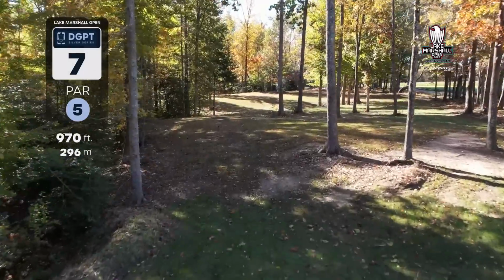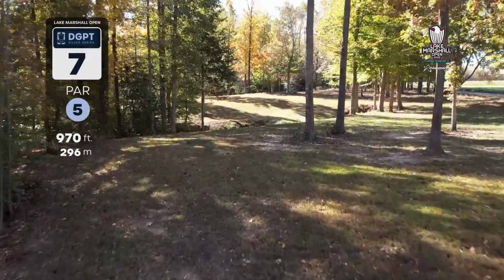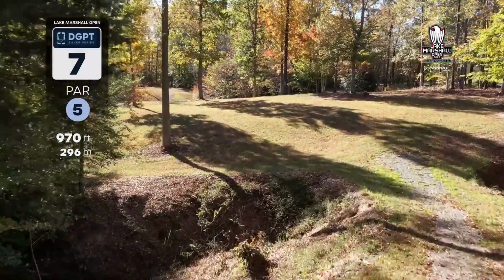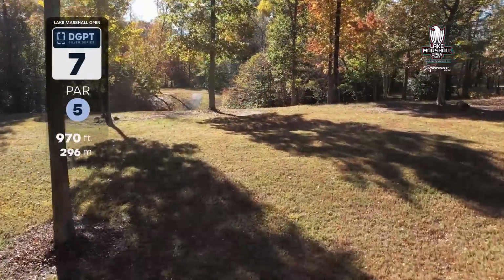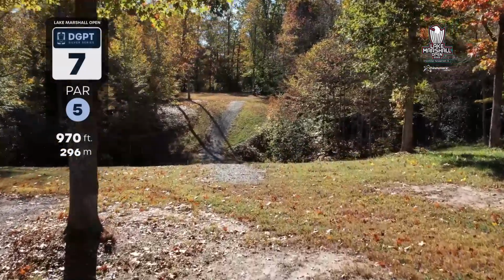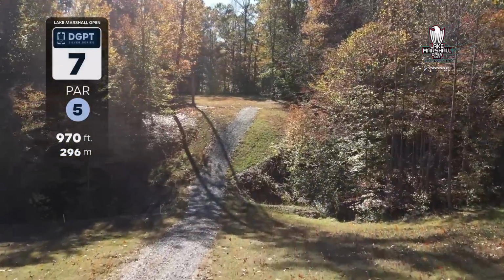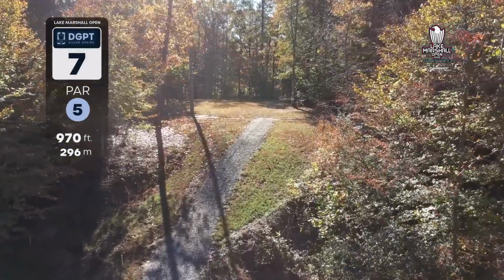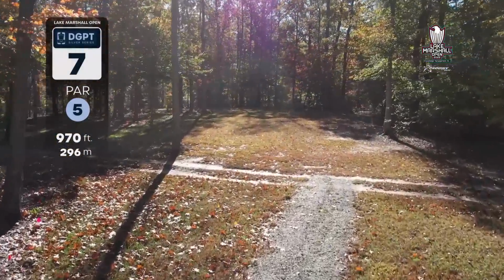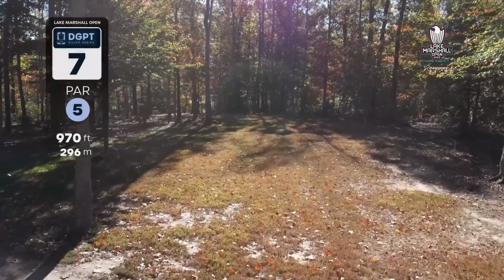Looking at 7. Here we got a par 5. This one's 970 feet. You're going to want to throw it really straight off the tee, clear these 2 ditches here and onto this hillside. If you can do that, you're looking at almost a guaranteed birdie, if you're good enough to throw that shot at least. Clearing this second ditch, you're going to have out of bounds on either side. It opens up on the left, but that out of bounds stays tight up on the right.